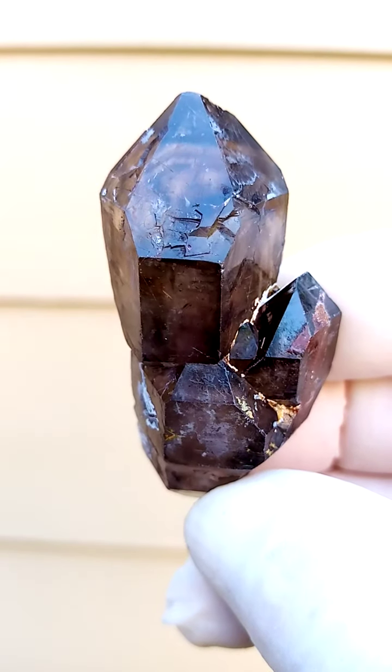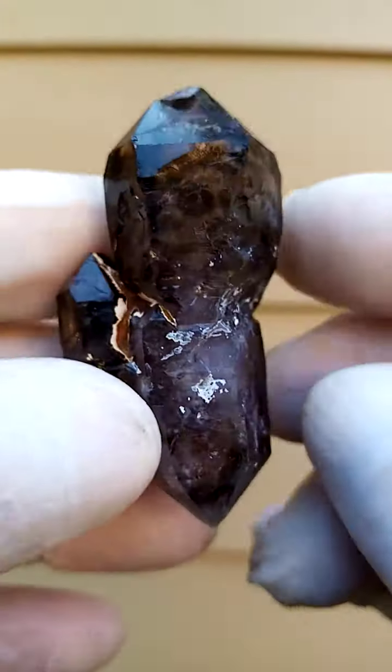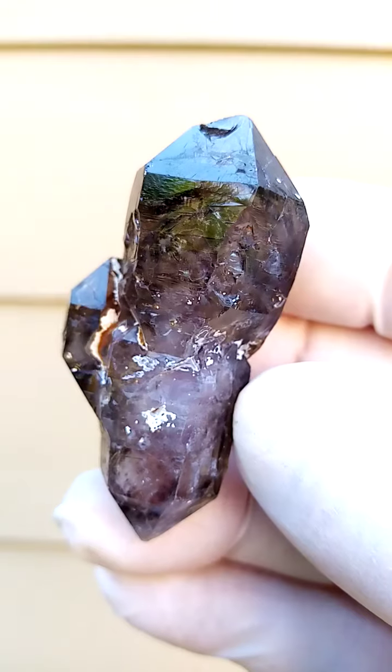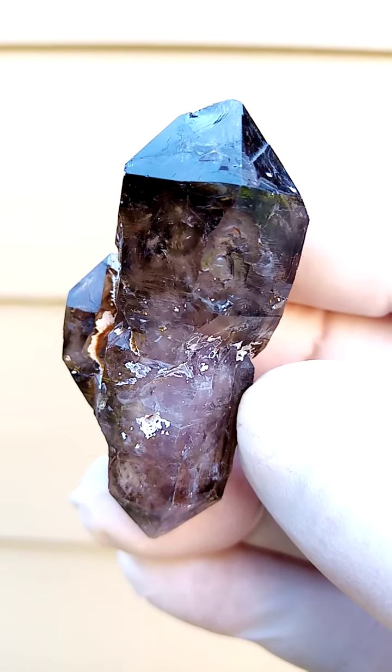And with good backlighting, you'd have this effect. And maybe when we turn it over this way, let's see if we can get some of that amethyst out there. So maybe angle it in a little bit like that. Let's see. There we go. All from Zimbabwe, Chibuku deposit, Zambezi Valley, Zimbabwe.